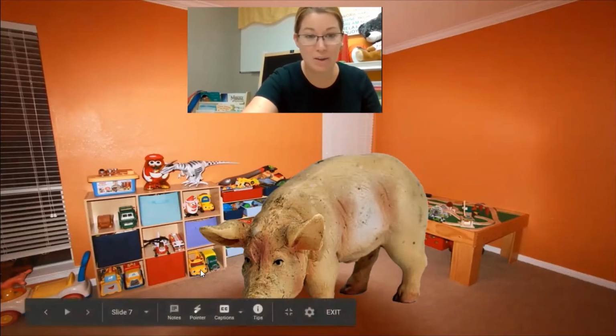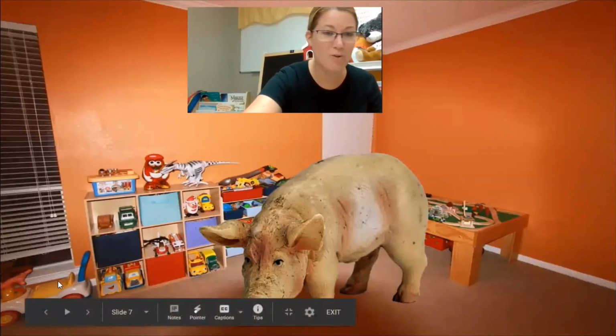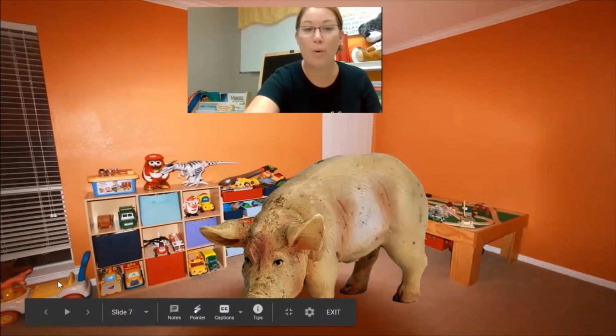Oh, there's a bus on the bottom shelf. Is that a helicopter? Ooh, this is a ride-on toy. What a cool playroom. Let's see what the oldest brother pig is up to.